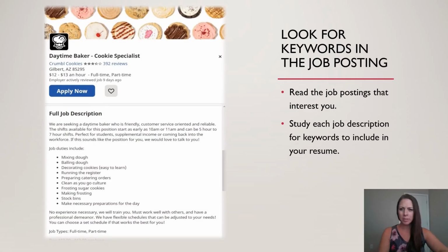Okay, so I just kind of wanted to touch on this topic a little more. Keywords in a job posting. So you definitely want to read the job description and the job posting that is of interest to you. You want to study each job description for keywords to include in your resume. So I added this example here that I got from Indeed. It's for a daytime baker, and it lists the full job description.